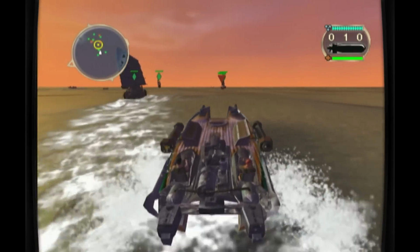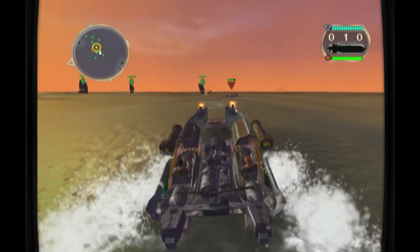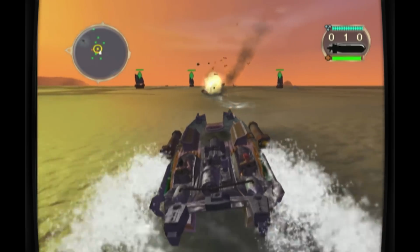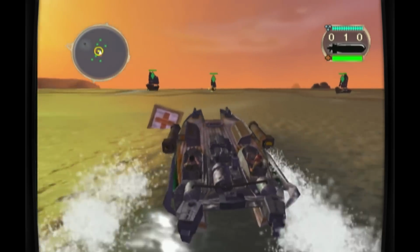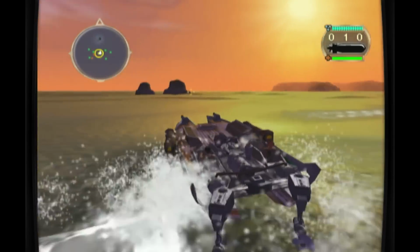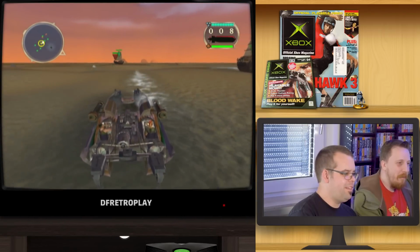So you're in this weird Mad Max boat, and I saw a pirate boat. Yeah. All right. So this is infamous for what reasons? The concept. Okay. Because it's boat combat. I mean, I like it. I'm digging this so far. Who would do this today? Nobody. Nobody would make this game.